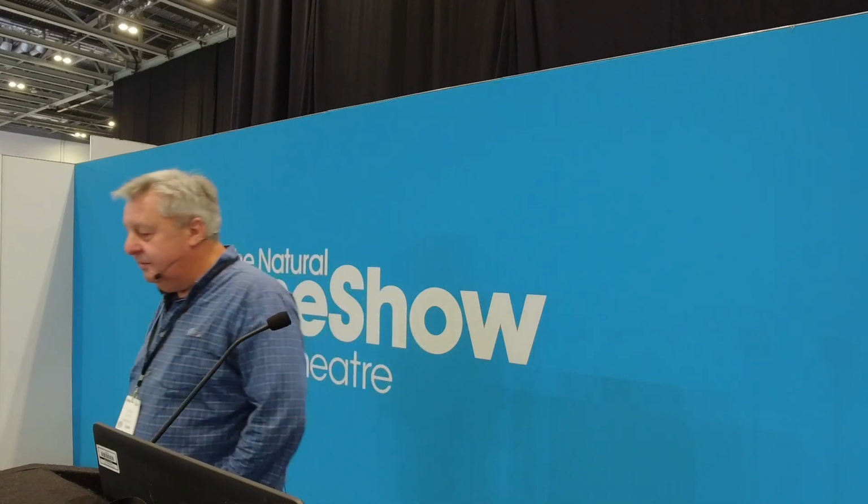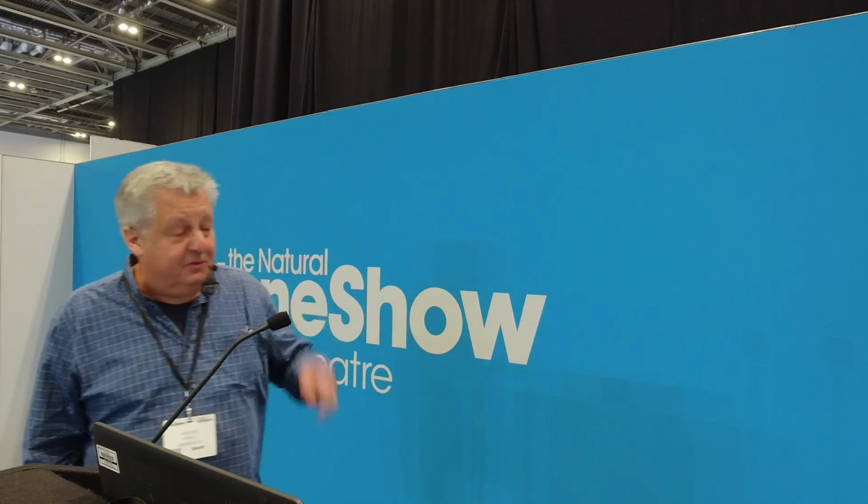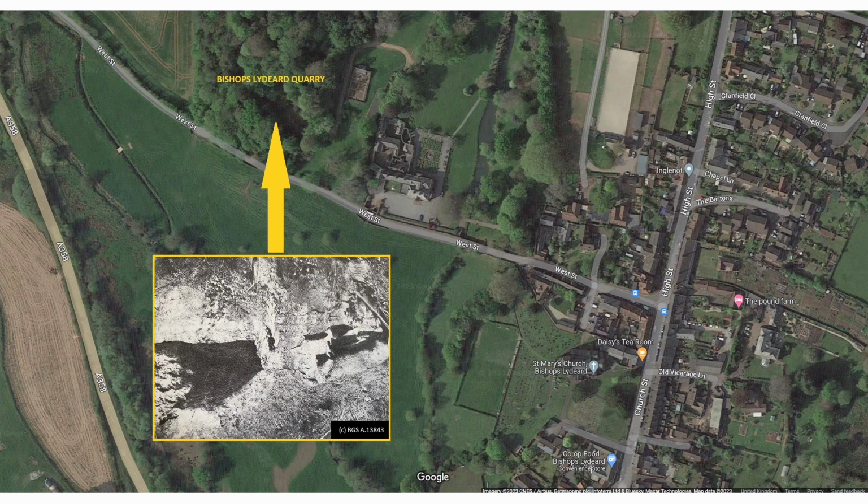And there was only one source. It's quite clearly this was the source for the stone. That's the site of the original and the only quarry. It's right in the grounds of Lydiard Manor, which is a very imposing building.